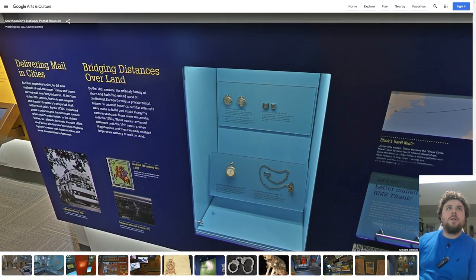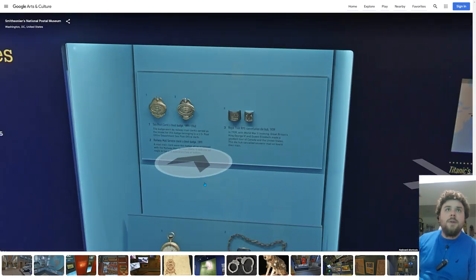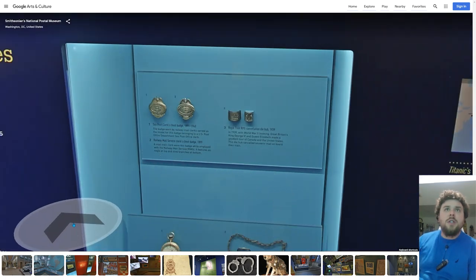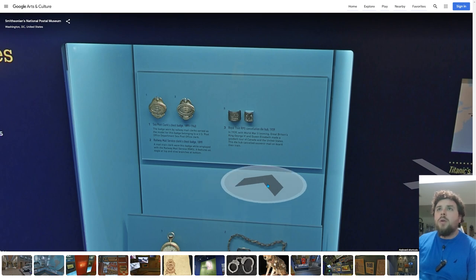Delivering mail in cities, bridging distances over land. Look at these different artifacts. What is this? Sea post clerk's chest badge and railway mail service clerk's chest badge. Wow, those are cool. Royal train RPO cancellation die hub. 1939. Great Britain's King George and Elizabeth made a goodwill tour of Canada and the United States. This die hub canceled souvenir mail on board their train. Wow.